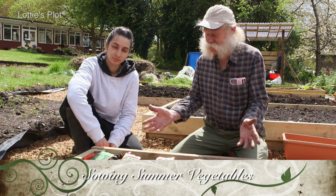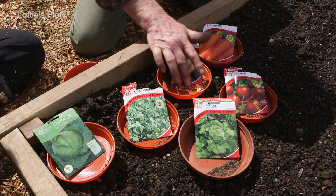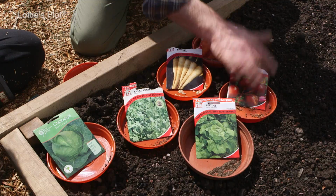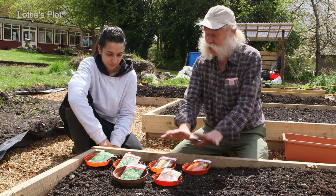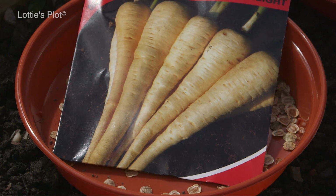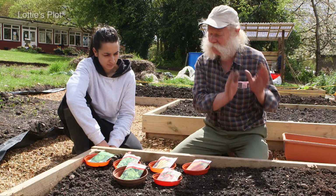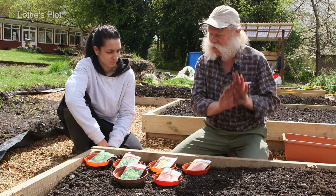Right, these are the sort of plants we want to grow for food. We've got true root crops like parsnips, beetroot, carrots, which are always sown where they're to grow, because if we transplant them we break this taproot and they grow misshapen. So roots always are put where they're going to grow, good soil, left undisturbed.